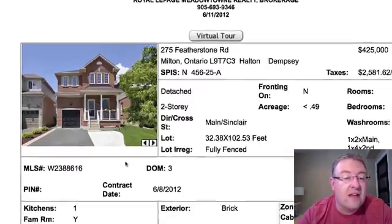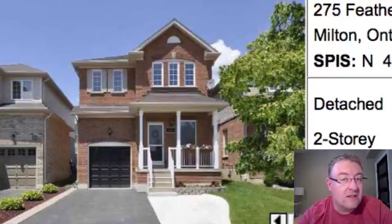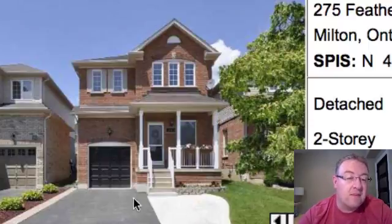Now, Featherstone is our listing. It's at 425. It's a little detached home. It's about 1,440 square feet plus a finished basement. You can park 2 cars side by side the way they've set it up.